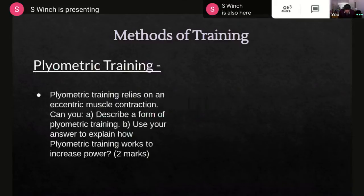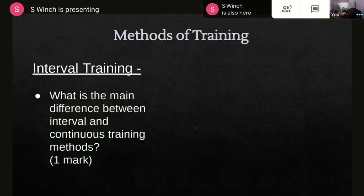Okay, so we're going to move on to plyometric training. The question here says, describe a form of plyometric training and use your answer to explain how plyometric training works to increase power. So again, GCSEs, be aware that they will try and link more than one of your answers to another answer. So if for the first bit you understand that describe a form of plyometric training, where we could say squats, for example, it's a form of plyometric training, and how do squats work to increase power? Well, of course, using jumps and high intensity over a short period of time. So it's about high intensity jumps, bounds, dynamic movements, to create those explosive movements. Okay, and that's what plyometric training looks at.